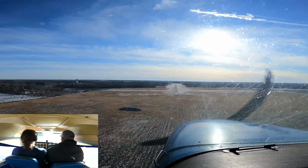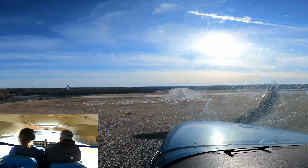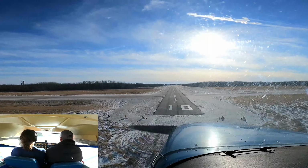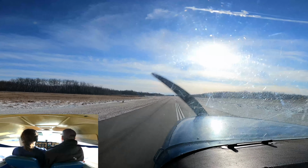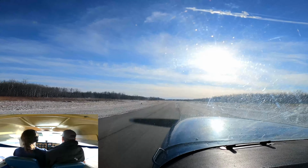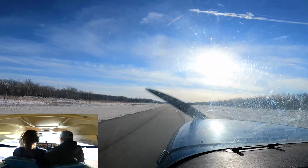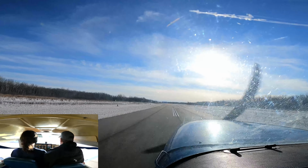All right, we're doing a soft field here. Yep. A little more power here. Right. Good. Bring it up. Power. Downwind 1-8, touch and go. That was a little rough. Setting us up. Okay, exercise complete. Exercise complete.